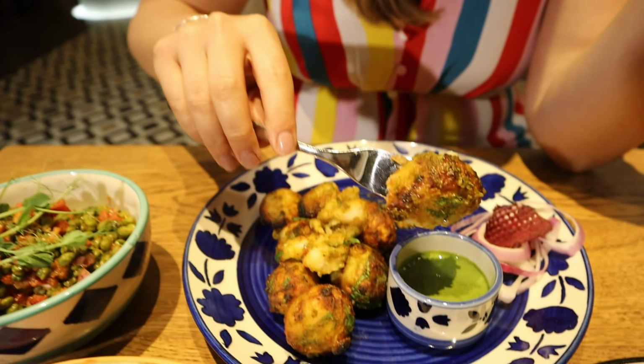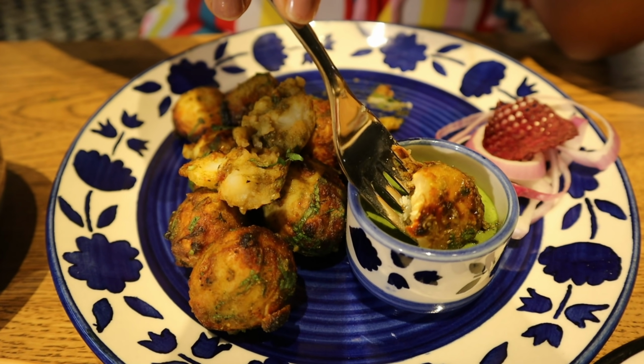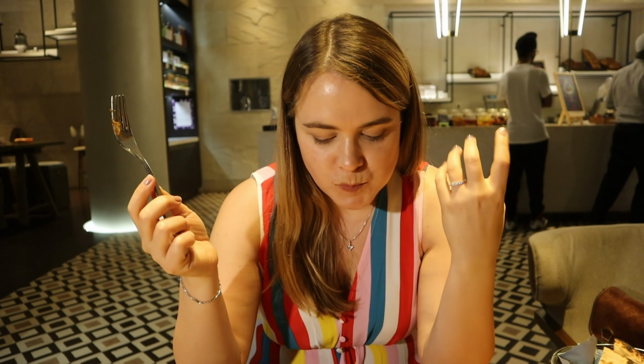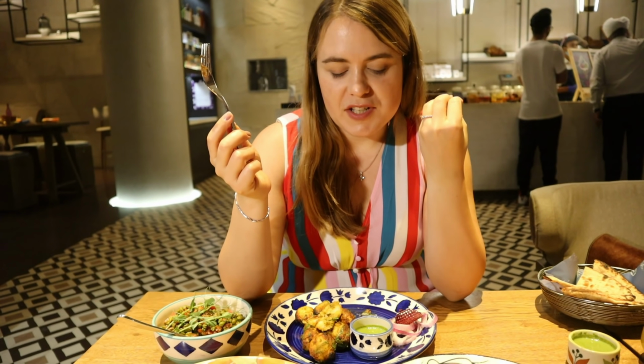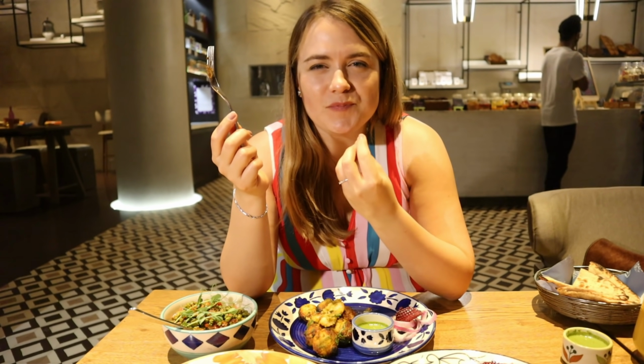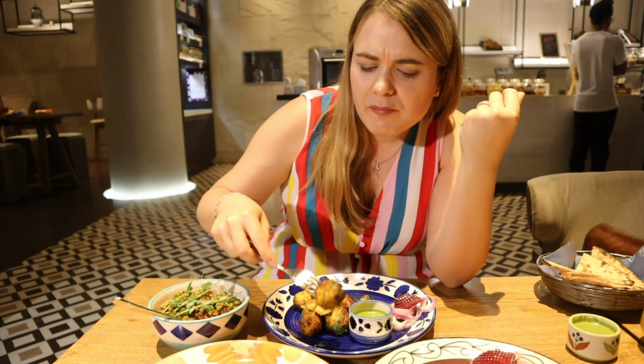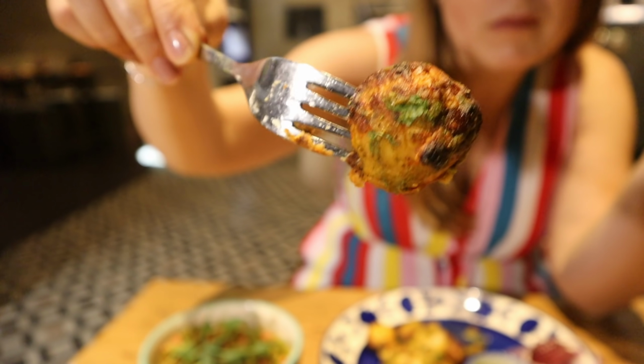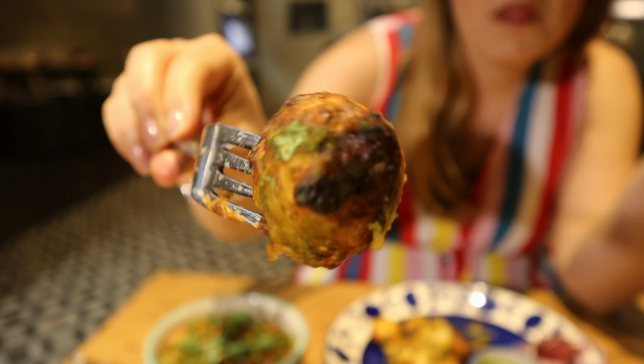Let me try it now with the chutney. It's amazing, the chutney is super fresh. So there is the perfect combination between the chutney that is fresh and the tandoori aloo that is cooked with spices and crispy and a bit overly baked, which is what it should be with the tandoori. Wow. These are amazing.